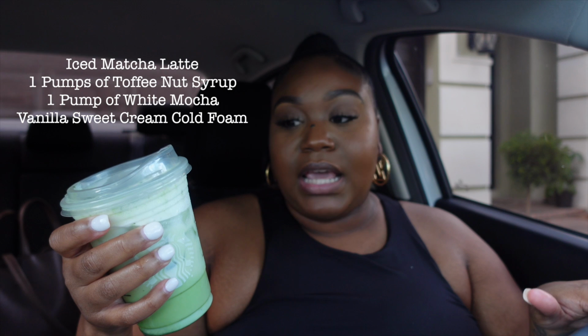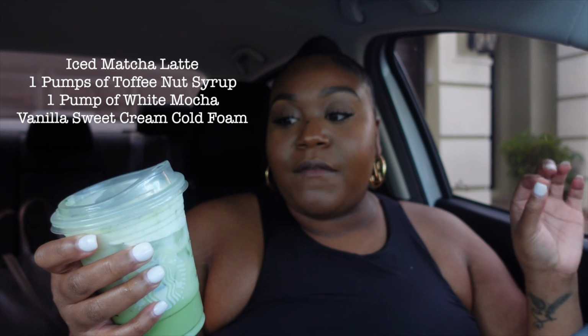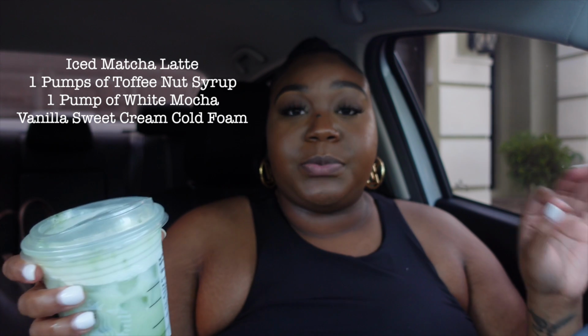Nah. No way. Now this last one is going to be the iced matcha latte with 1 pump of toffee nut syrup, 1 pump of white mocha, and vanilla sweet cream cold foam. Now I'm kind of scared because that toffee wasn't that good, but I don't know if it'll taste a little bit better because it has the white mocha.